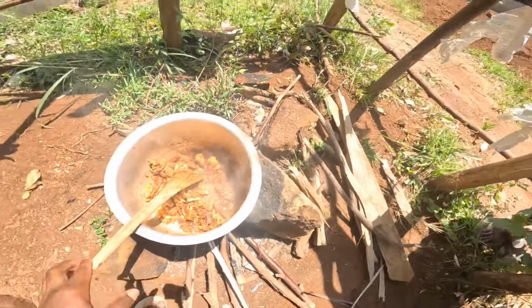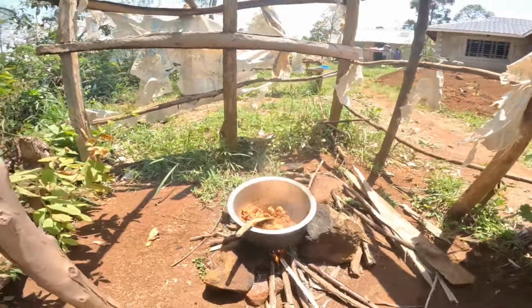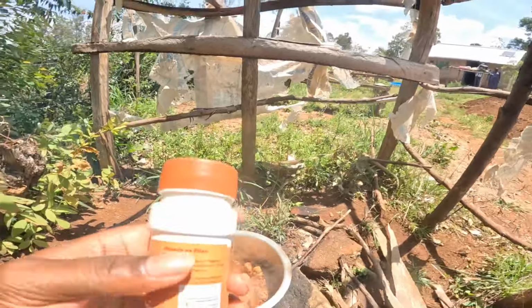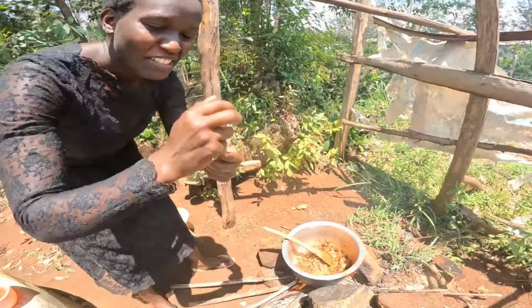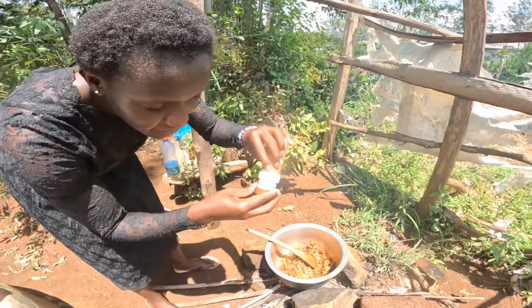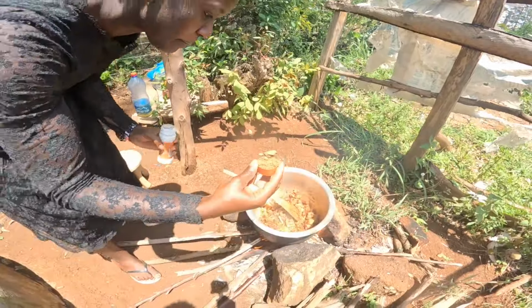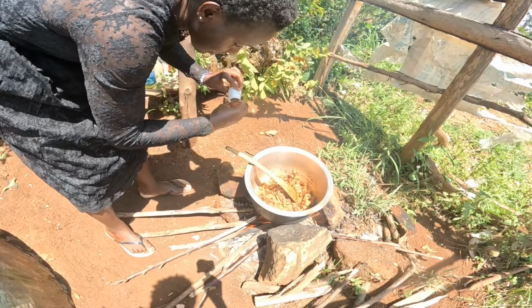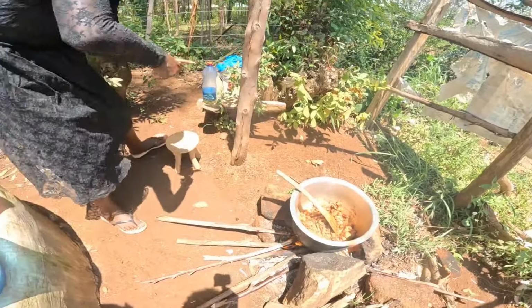Let me put the pilau masala. It's getting bad, just quickly, like a minute. So this is pilau masala. You can just put for me a little. It's getting bad, so I want to put the paste. So this is pilau masala. It usually has some nice sweet scent. So we add a little. This one is enough.